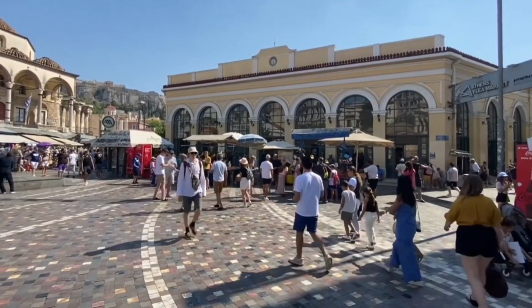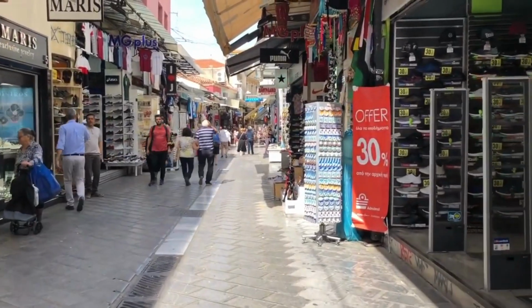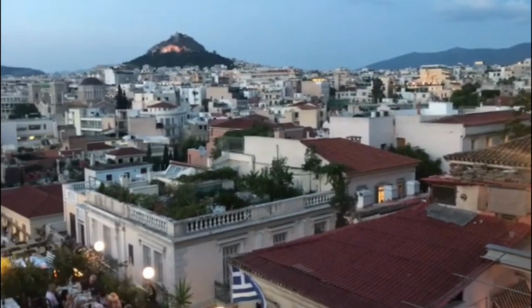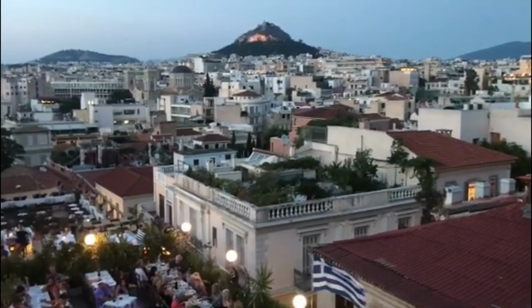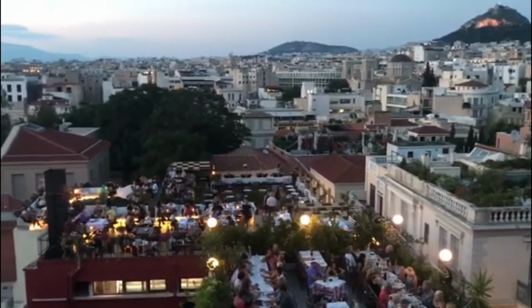Monastiraki Square, Athens' primary square, may not appear impressive at ground level. However, from the A4 Athens rooftop bar, you can capture a breathtaking photo. Reserve in advance, particularly for sunset shots with the illuminated Acropolis, as it tends to fill up quickly.